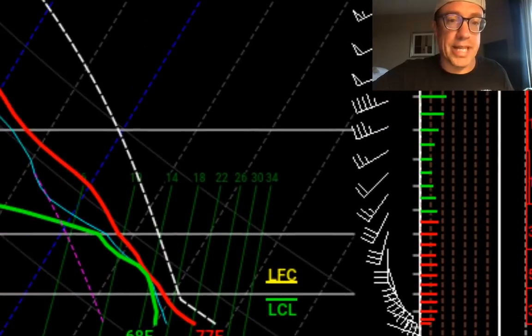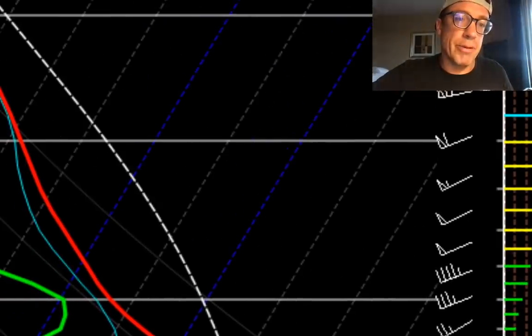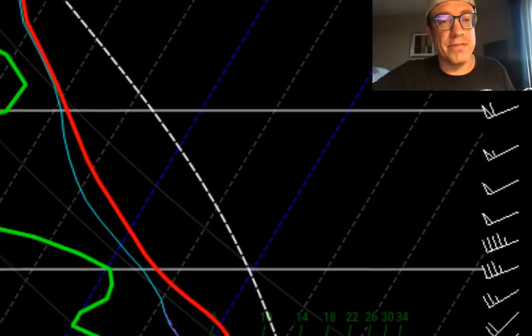Big CAPE, this dashed line, that's parcel ascent. The red line there is the environmental temperature. So at any level, when this infinitesimal hot air balloon is warmer than that red line, it's going to keep on rising all the way up to that equilibrium level, which usually signifies close to the top of the storm. Often they'll poke into the stratosphere.